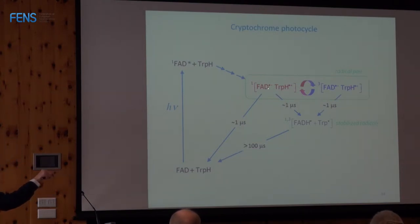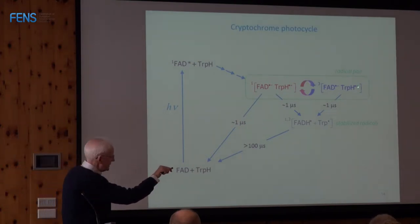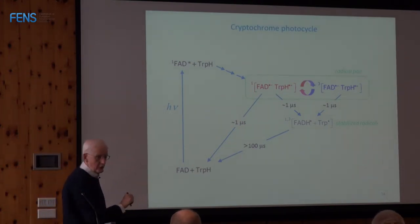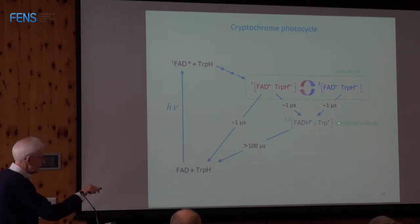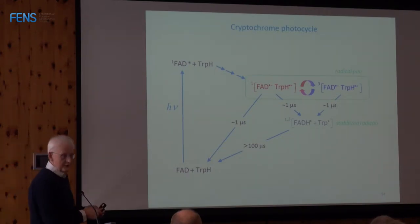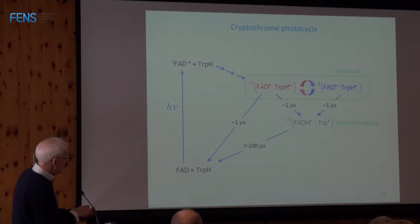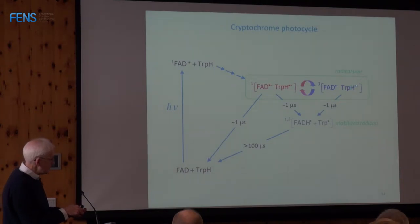Either the singlet can undergo the back electron transfer that would take you back to the resting state, or you get a non-spin selective reaction of one or other or both radicals independently to form a longer lived state. And for the different cryptochromes we've looked at, they behave differently, but either the flavin radical picks up a proton to become a neutral radical, or the tryptophan radical loses a proton to become neutral, or both.